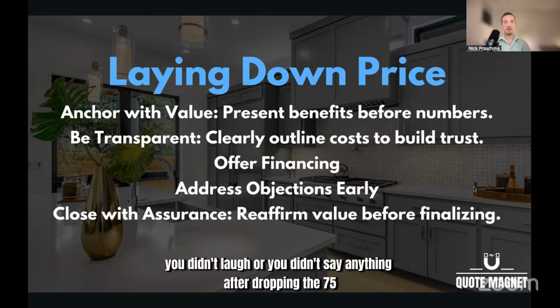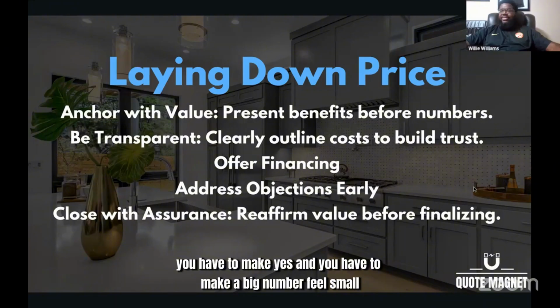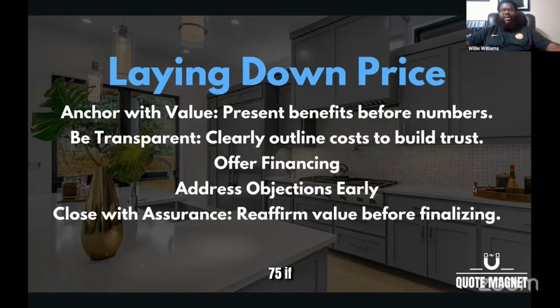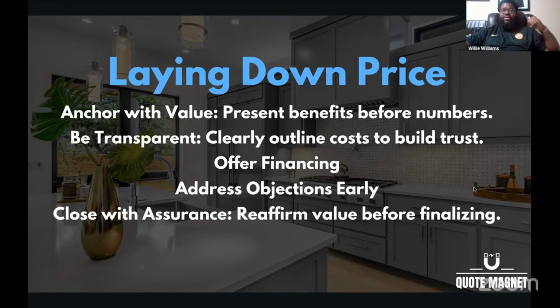You didn't laugh or say anything after dropping the 75. You just laid that number down and waited for them to say something. You have to make a big number feel small. If you look at the number, your eyes get big. You think their eyes won't get big? Like, oh, it's 75. If the number is 75, get your eyes big in the car and then talk yourself into it. It's a great deal. If you don't believe it, they won't.